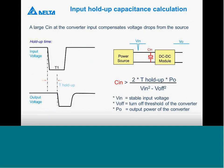Next is the hold-up capacitor. When you have voltage drops, this capacitor will help you to keep the output stable for a certain time. Now, here is the formula when you want to calculate the value for the hold-up capacitor.